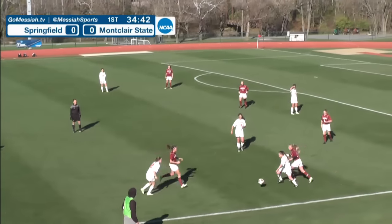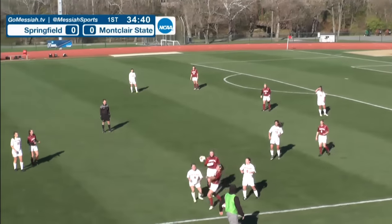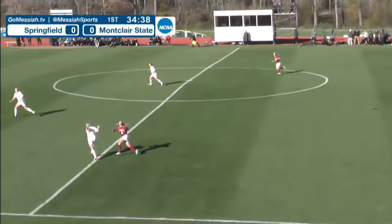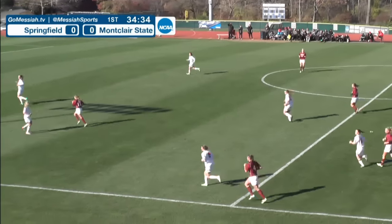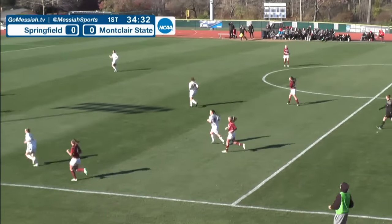Springfield works it up. 50-50 ball, nice clear there. Springfield looking to chase. Ball's at midfield. It'll be a Springfield throw in midfield. Bradbury coming up to take the throw.